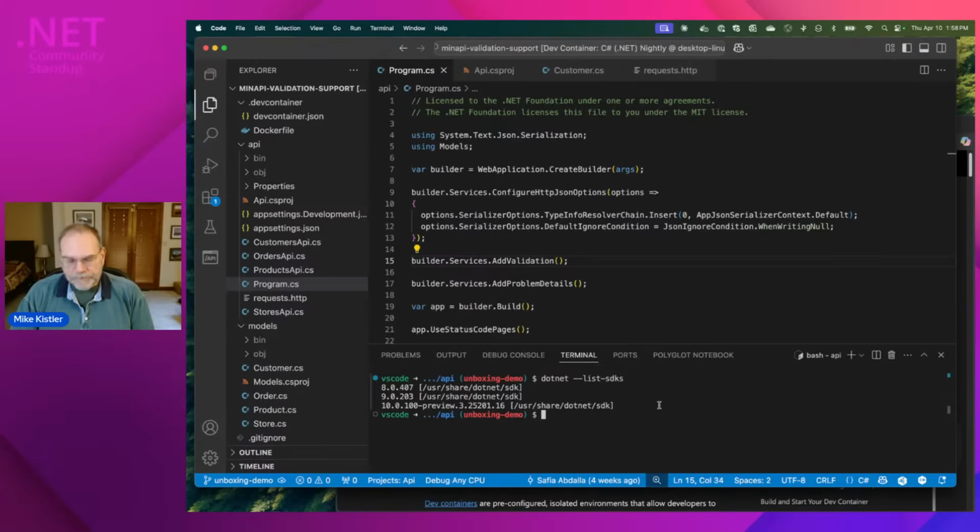Now, I'm with you, James. My jaw dropped when Chet showed how I could actually do the same thing without a dev container, but just having a special entry in my global.json. And I'm going to try that out too, because that looks really cool. But this is how I'm doing it today.